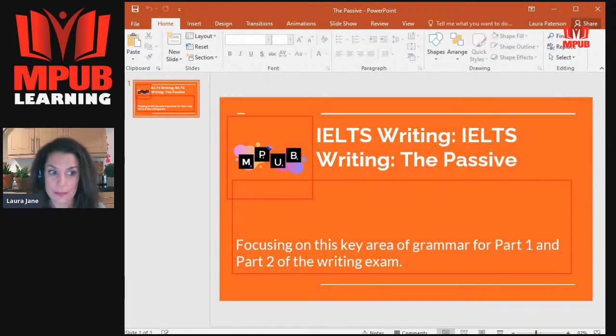So we're going to be looking at the passive. Everyone loves the passive, but it's really very, very important. As I said before, it is a crossover between vocabulary and grammar. That's not something that's unique to the passive. In higher levels of English, there often is a big connection between grammar and vocabulary.